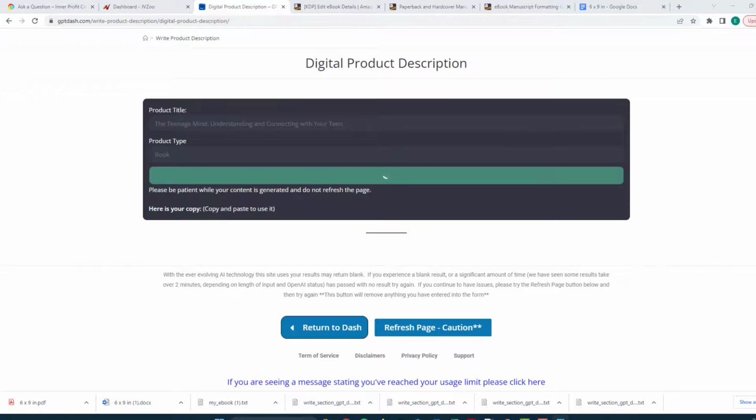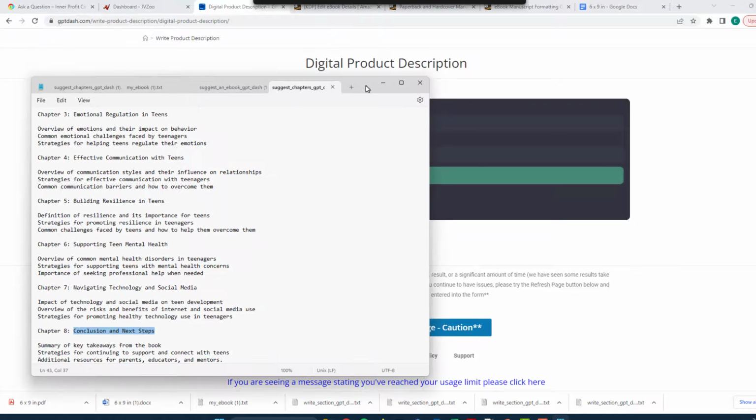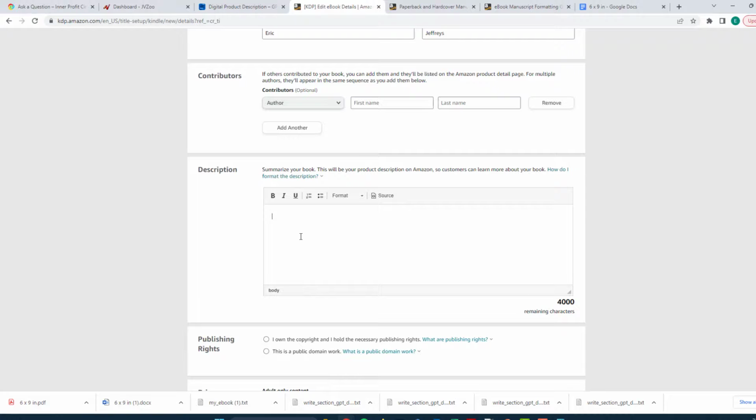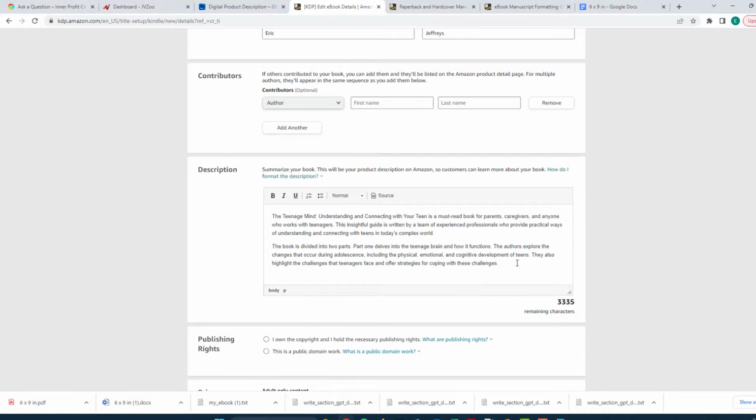The other thing I could glean that from would be just from the chapter titles. A lot of different ways I could come up with that description. So I'm going to go ahead and just copy this. Now, I could always go in and edit this later, but I just need something for now. So copy that, paste that in there.